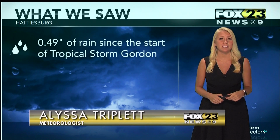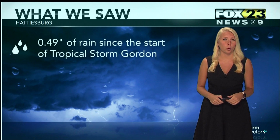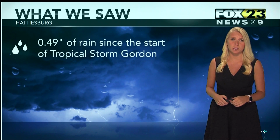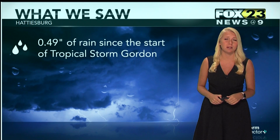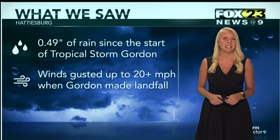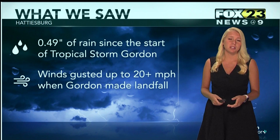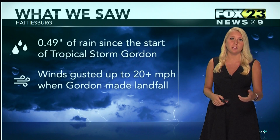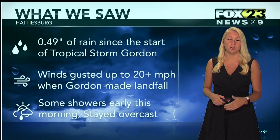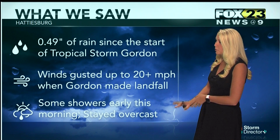What we did see yesterday is that we are just under a total of half an inch of rain since the start of Tropical Storm Gordon moving in. We did see that Tropical Storm Gordon did not get up to a hurricane, as the wind speeds stayed under 70 miles per hour as it made landfall yesterday just after 10 o'clock. Winds did gust up to about 20 miles per hour when it made landfall at about 10:30, and we saw some of those gusting winds for a little bit, but then the winds died down to around 10 miles per hour as it took more of a northwesterly track. We did see some showers earlier this morning, and we stayed fairly overcast.